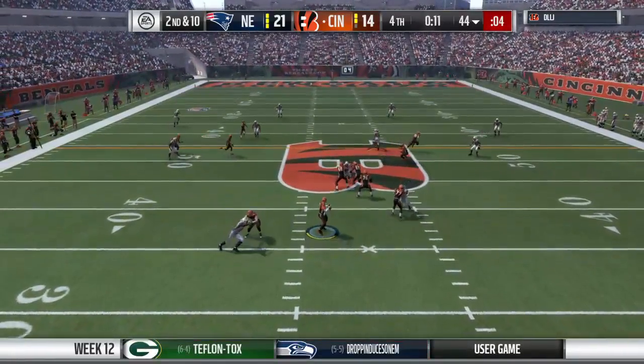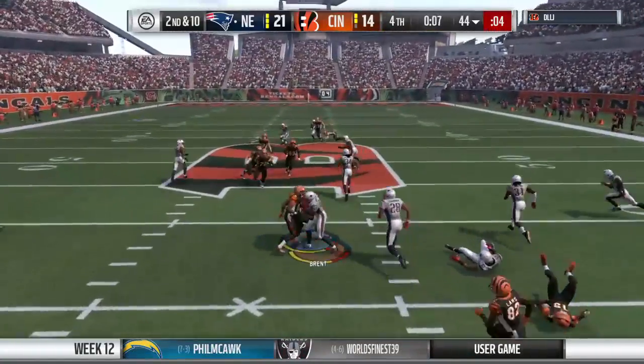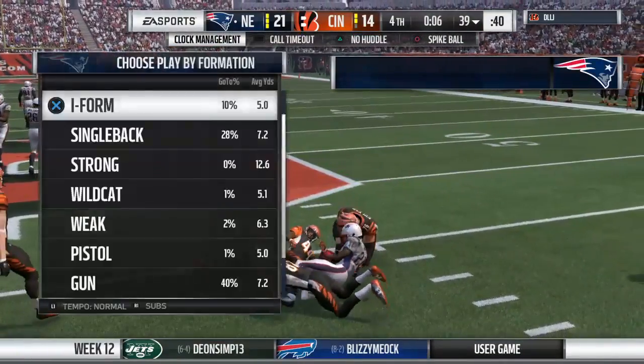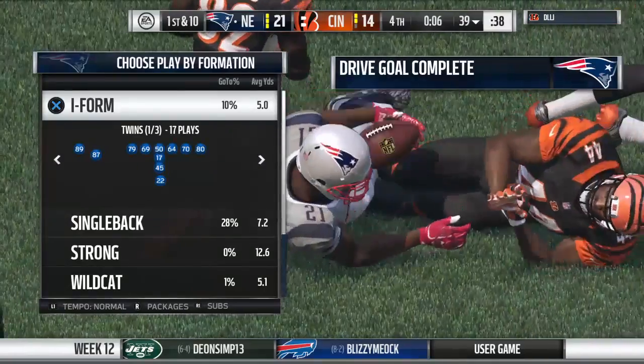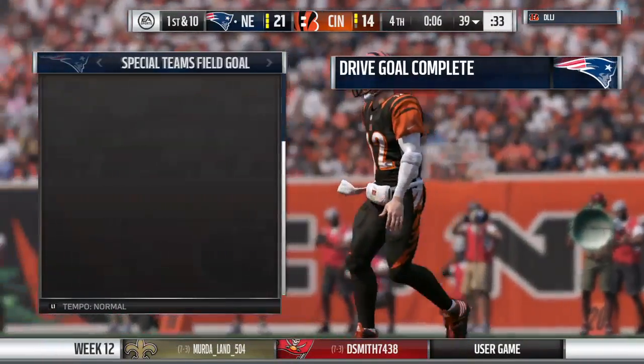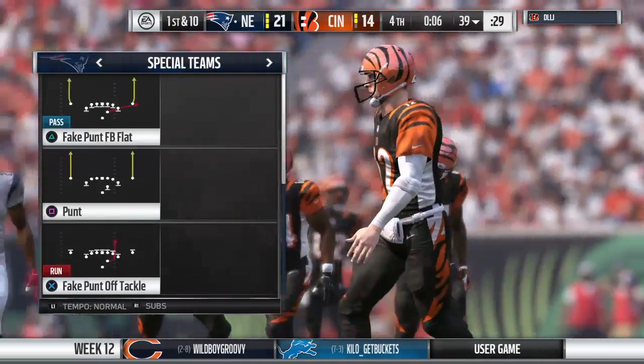Back to throw. And a crusher there as it's intercepted. A great read and it's picked off. And his guys are going to take over at the 39-yard line. Now the Patriots offense, they work their way back out onto the field. 2 timeouts remaining defensively, but that shouldn't make much difference right here.